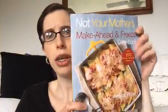I will not lie, especially because of the tips for exactly how to freeze it, and then how to thaw it, how to prepare it after you have thawed it. So if you don't have the money, which I think it's worth the money, it's around $10 to $12, then I'm sure that I've seen it at the library as well.